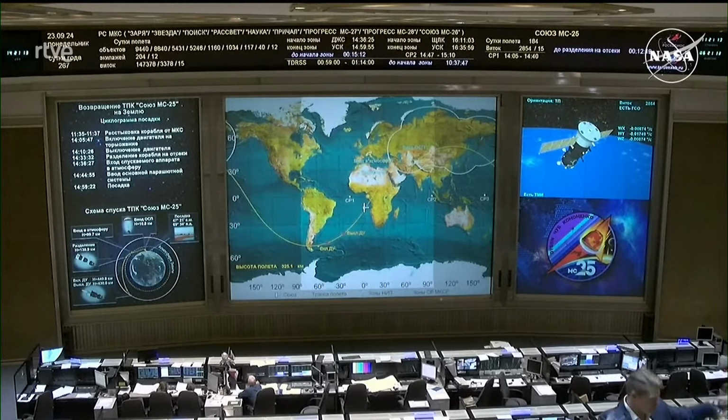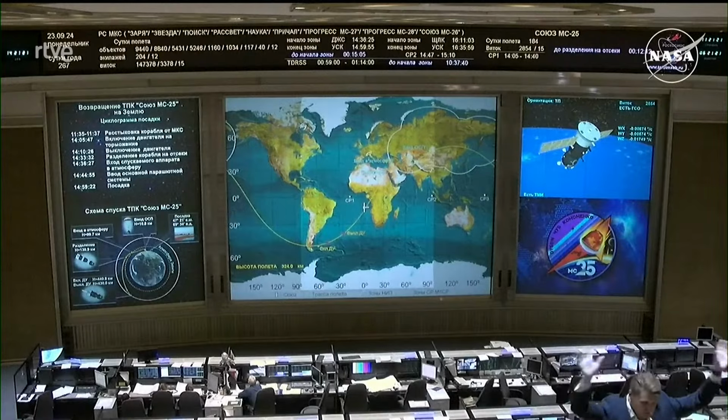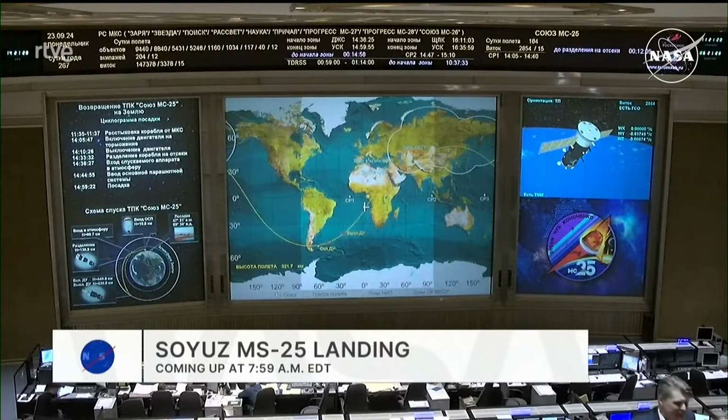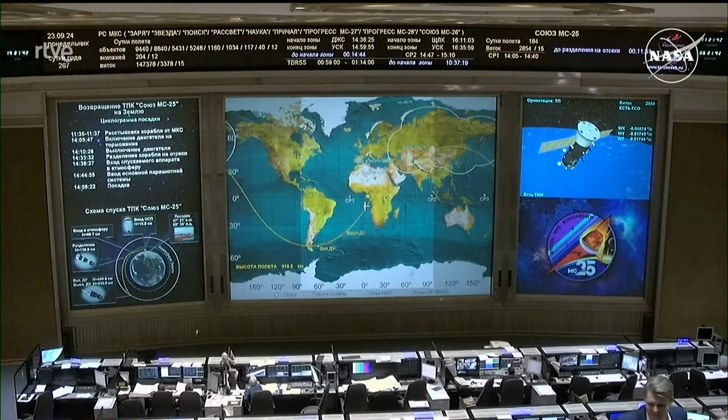Within a few minutes, the Russian ballistics specialists at the Russian Control Center will provide Oleg Kononenko, Nikolai Chub, and Tracy Dyson more precise landing location information based on telemetry following the deorbit burn. That'll be right before the end of guaranteed voice communications relayed through antennas on the International Space Station. Some 12 minutes now until the expected separation of the three sections of the Soyuz by pyrotechnics.